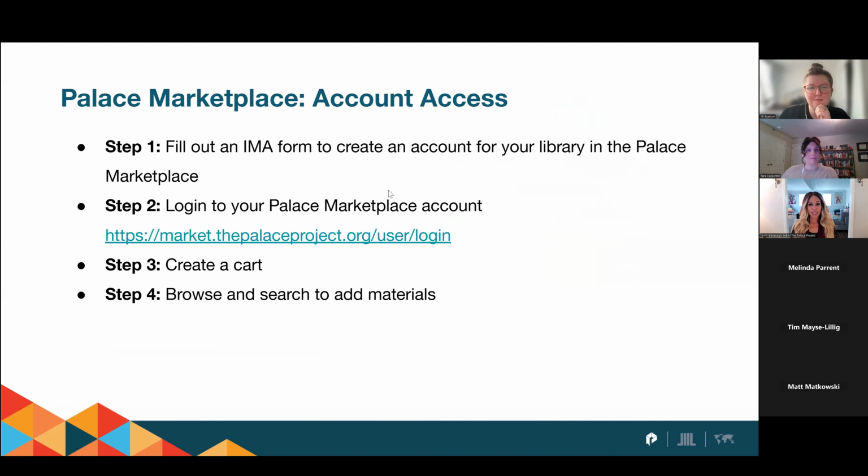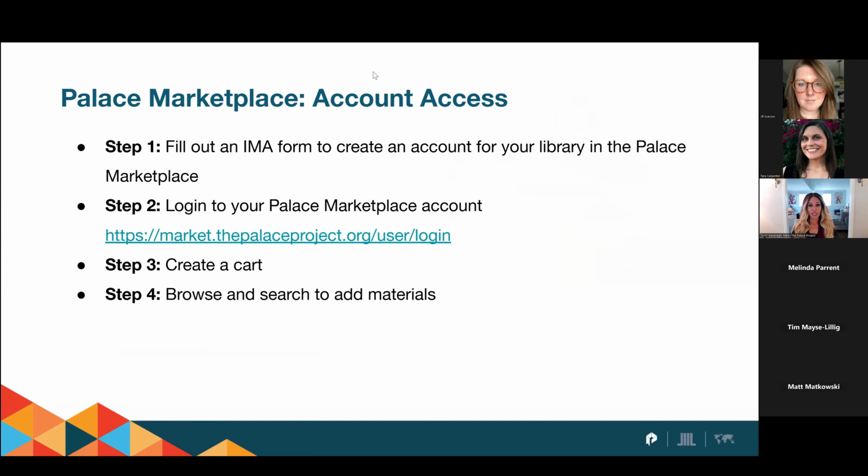So the marketplace account access, that's going to be your first step. You're going to need to complete what we call the IMA, which is really our institutional membership agreement. It is a form that's going to be provided to you via DocuSign and also made available via a link for you to execute. All that document says is that if you are purchasing content from the Palace Marketplace, then you are obligated to pay for the content that you purchase. So it's pretty straightforward there.